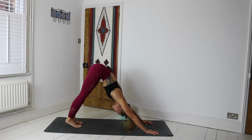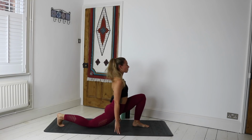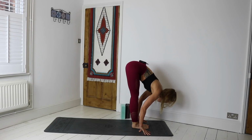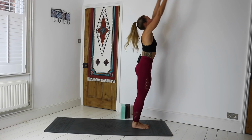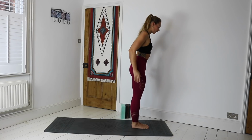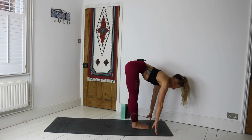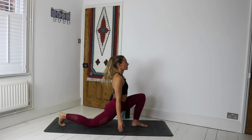When you're ready, on an inhale, step forward, left foot, lower right knee down, low lunge. Frame that front foot and bring the right foot to join the left, forward fold. Inhale, sweep the body all the way up. Exhale, hands down through heart center. Okay, inhale, arms reach high. Exhale, forward fold. Inhale, lift the chest. Exhale, step right foot back, come down to the low lunge.